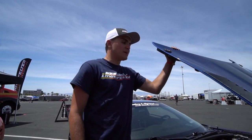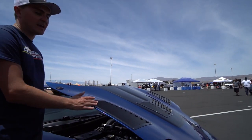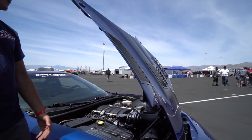And we have these TrackSpec Motorsports hood vents that really took a lot of weight out of the hood and get a lot of the heat out. And you'll also notice I've lightened up a lot of the structure on the inside of the hood as well.